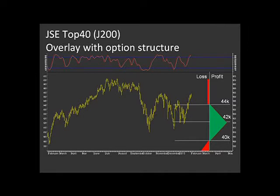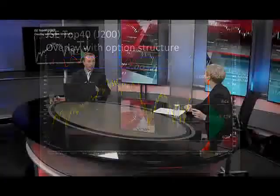So the implication is that if we do see our market staging a bit of a pullback, let's say a 2,000 or 3,000 point pullback from current levels, we'll be sitting quite pretty in terms of this option structure. And it gives us the ability to participate if the market should pull back. But if it doesn't, if the market remains strong, we know that all we've lost is our premium, which is 3,200 Rand.